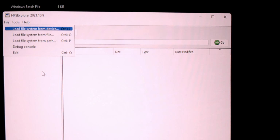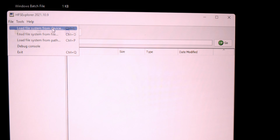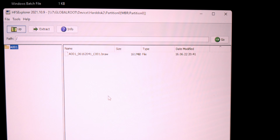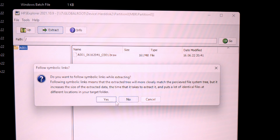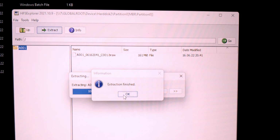So, how do you use that program? You connect your drive, Apple OS X Extended or macOS Journaled formatted drive, click Load File System from Device, Auto Detect, and here they are. You click on your files, click Extract, choose Location, and click OK. It's not installing any drivers, so I hope it will not mess with anything at all.